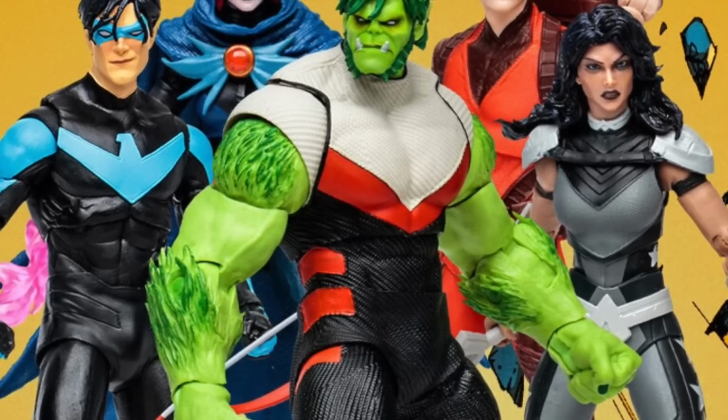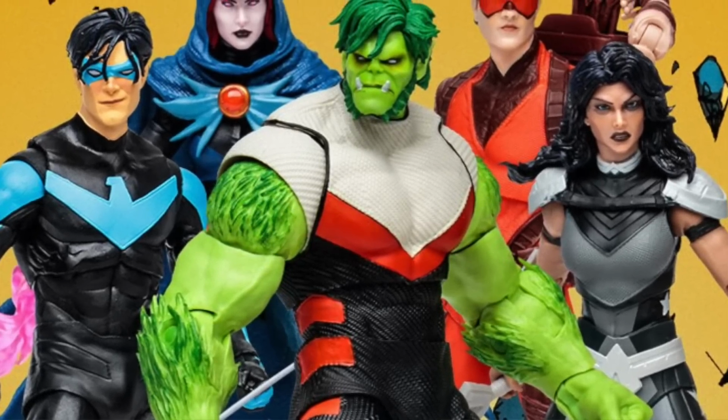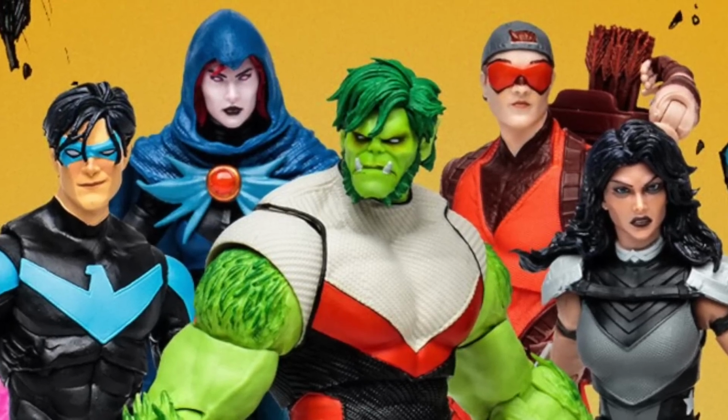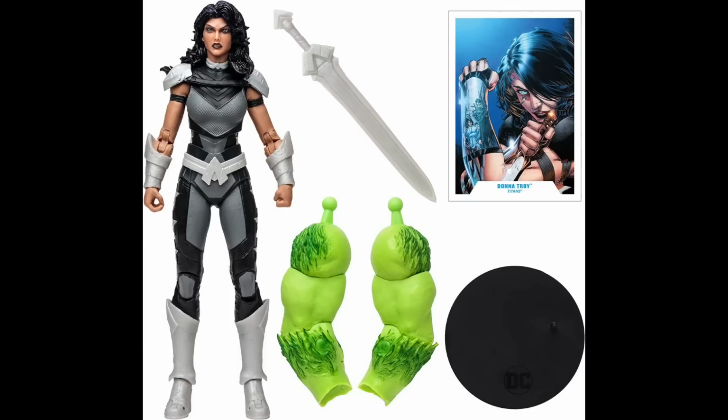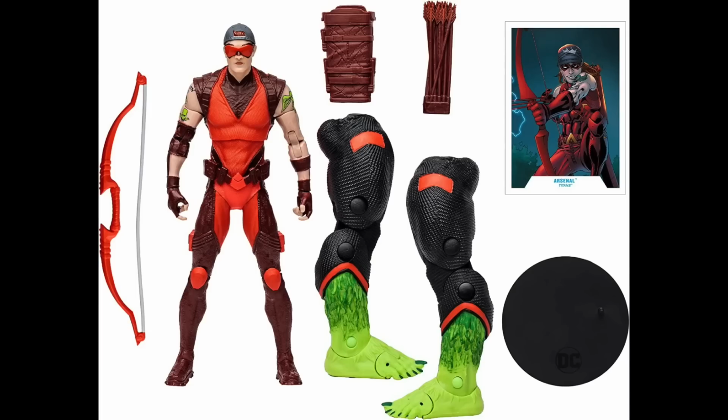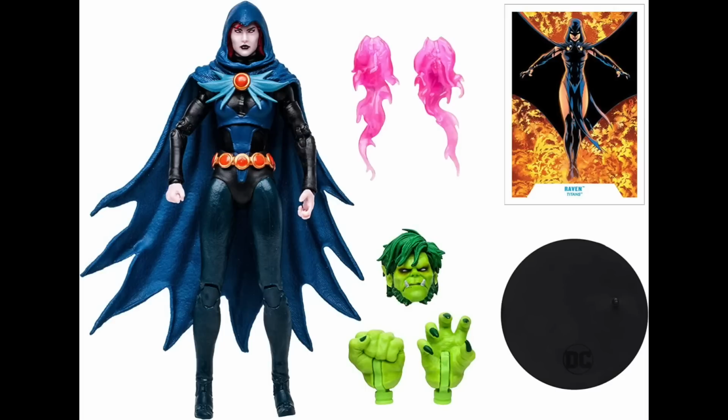On the McFarlane Toys front, we got the official images for those Titan figures that have gone up for pre-order now everywhere. Of course, Amazon once again jumped the gun last night, which is where we got our first look at these. But again, we now have the official images. The figures in this wave include Donna Troy, along with Nightwing, which does not have his signature weapons. We've got Arsenal and Raven. And then, of course, the Build-A-Figure in this wave is that giant-sized Beast Boy figure.